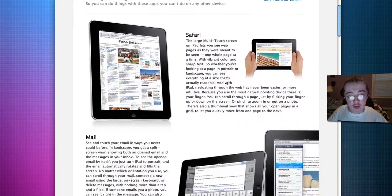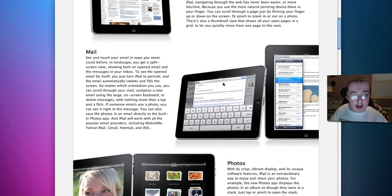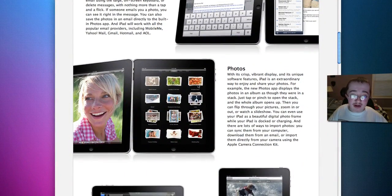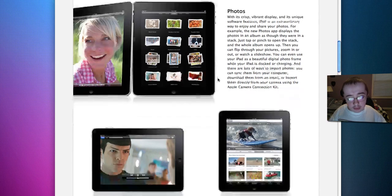It's got Safari, which I'm really excited about. You can turn it in landscape and portrait and get a good look at it. It has mail integration, which is really cool. It's just like a desktop mail application or a notebook. Photos, which I'm not exactly sure how it's going to work. You pinch to zoom in on your photos. It's different but the same as the iPhones.